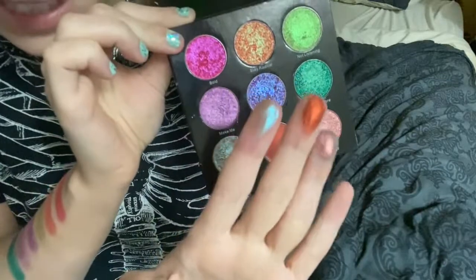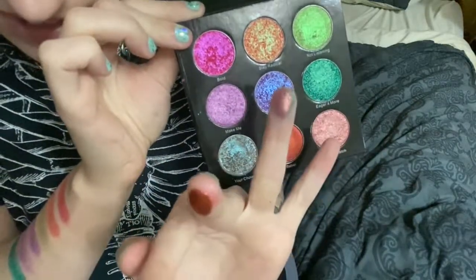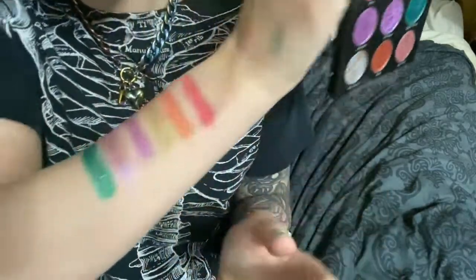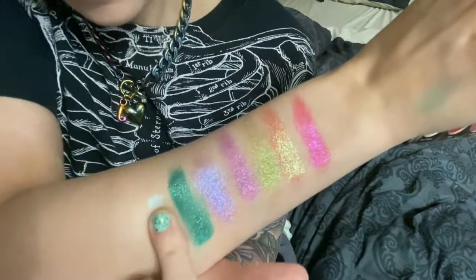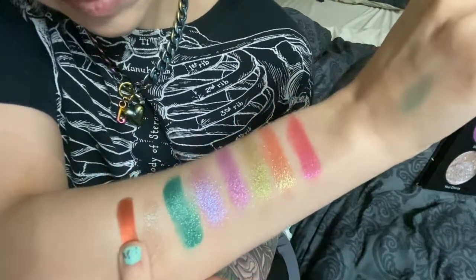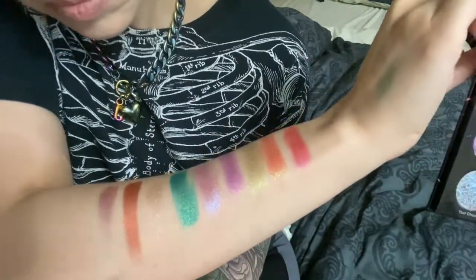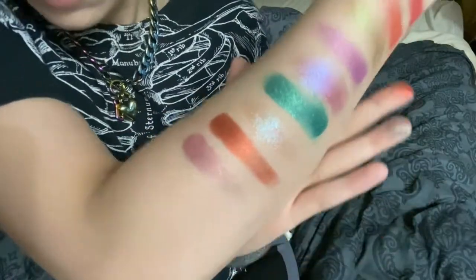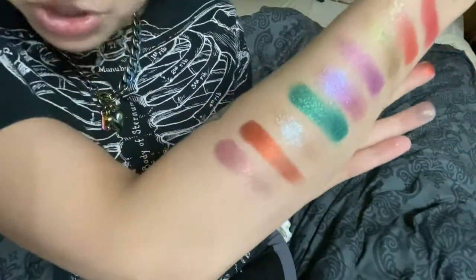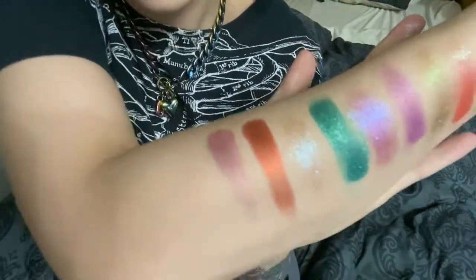And as you can see, like I predicted, this shade definitely stained. So you can see it under this, but I did clean my fingers off, so it should still swatch okay. Oh yeah. And I will build those up too, and then I will show all of the swatches with flash as well.